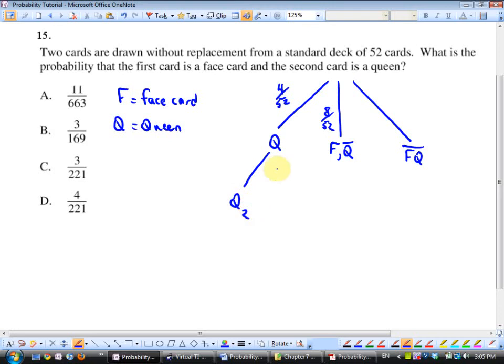Queen on the second. Not queen on the second. Queen on the second, not queen on the second. Down this branch here, we picked a queen. By the way, I guess hopefully by now you've clued in. Remember at the beginning I said trees were very, very useful. This is a fairly nasty question, but I'm going to get it to fall apart with a tree, I'm pretty sure. How many queens are left in the deck? 3 out of 51. I know this one here would be 47. I don't care. Or 48 out of 51, I still don't care.